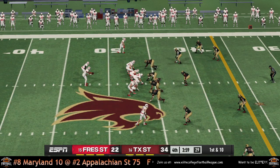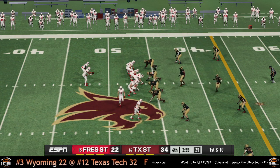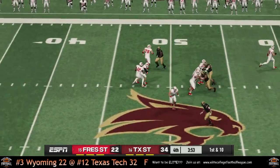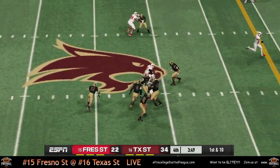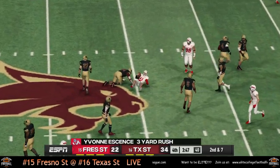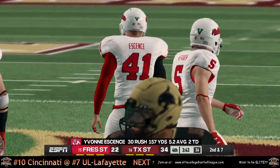2 to the bottom, 1 to the top. Back in the backfield. Man in motion. Hands the ball off. Essence bounces off 2 tackles. The 3rd tackler gets him for 3 yard gain. 2nd and 7.